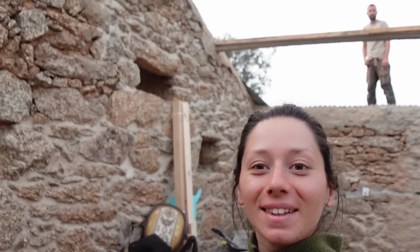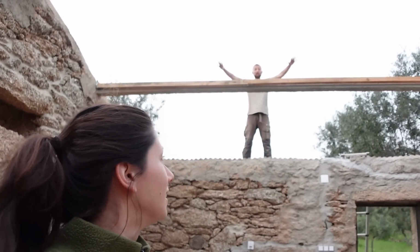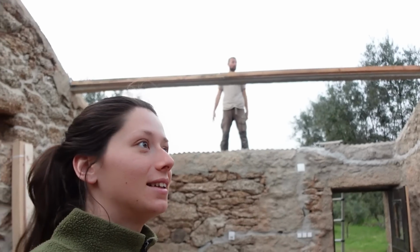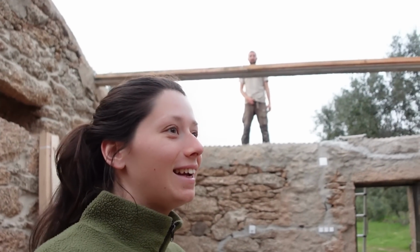So that's the last piece off, and look how different this looks. Feels like I'm in a medieval structure. Doesn't it, Laura? Yeah, it's like when you go on a holiday and you go to see some ancient ruins, that's what it feels like. It's wild seeing it from here, you know, like the thickness of the walls and everything. Yeah, it's mad. There's a lot of light in the barn now. Yeah, a lot of natural light.